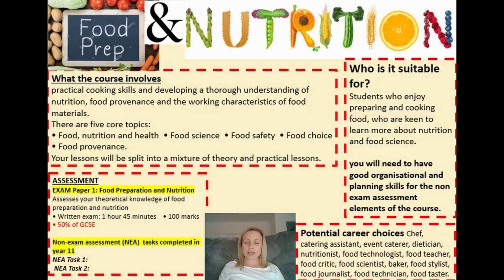And then the potential career opportunities if you take food as an option. There are endless opportunities if you decide to take food as a GCSE option. You could go into the hospitality industry and work in hotels, pubs, bars, restaurants. You could become a food critic, a food scientist, a food teacher. You could become a food journalist, a catering assistant, a chef.